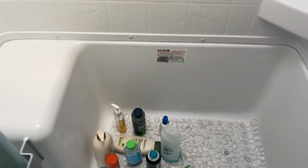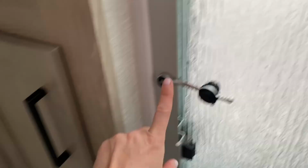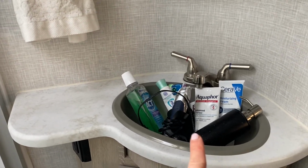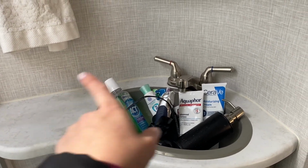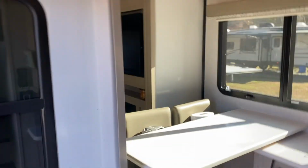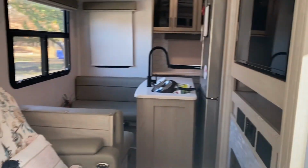And then what we do in the bathroom is you just take anything that's unsecured and just put it on the floor. Make sure you latch your shower door shut. And then I clean this whole area, clean out the sink, and then everything that would be on the counter goes in the sink. And now everything is officially secured and put away, and we are ready to hitch up to the truck.